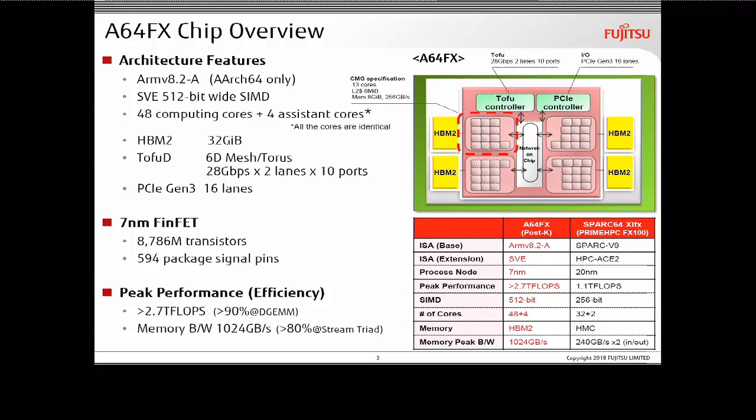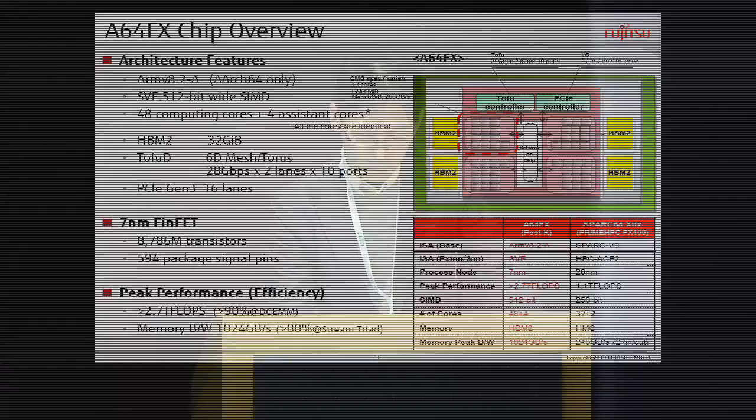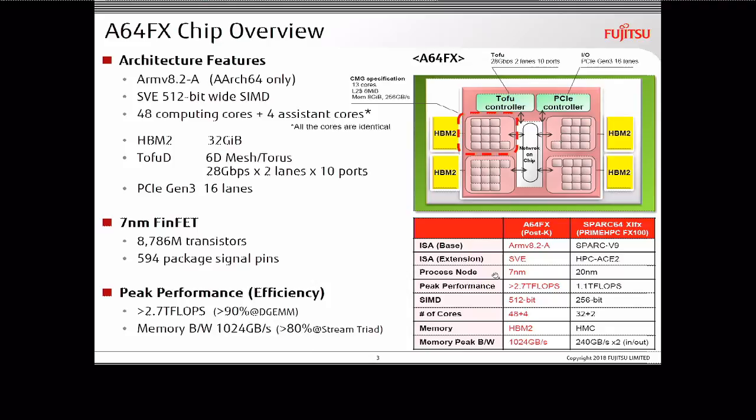And here are some differences from the previous SPARC-based CPUs. The ISA is changed from SPARC to Arm, and the ISA essentially adds SIMD widths, compared with 256-bit width SIMD in the previous CPU and SVE with 512-bit. Also, the CPU technology is advanced to 7 nanometer, the SIMD width is twice, and the number of cores is 32 to 48 cores. Memory is changed from HMC to HBM2. And it runs almost 4 times faster.